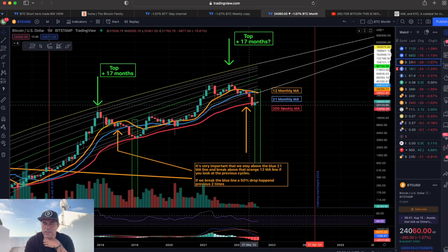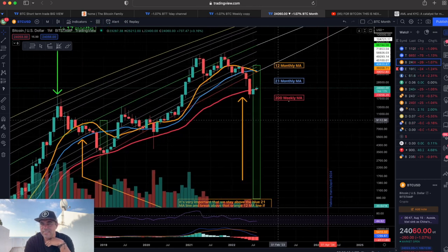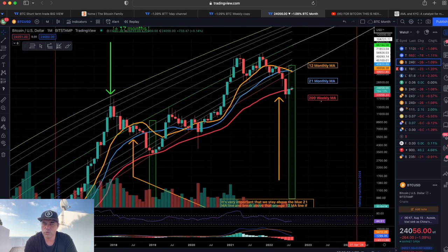It's a weekly line on the monthly chart. That candle is going to close in 16 days and 17 hours. If this candle closes above the 200 weekly on this monthly chart, that would be very positive. Also, the cross of the orange and the blue line, the 12 and the 21, is indicating that the bottom could be in.